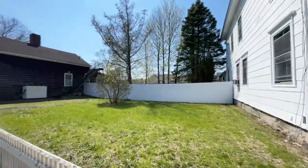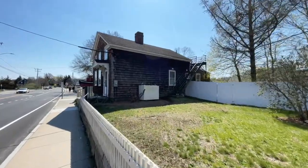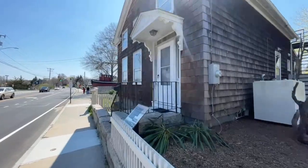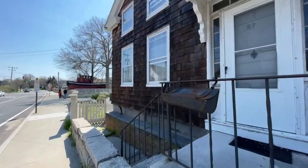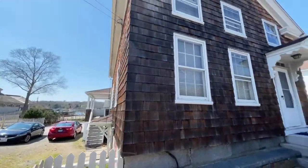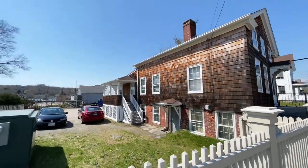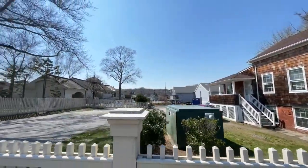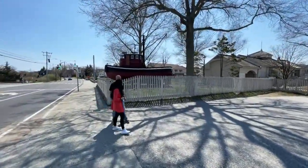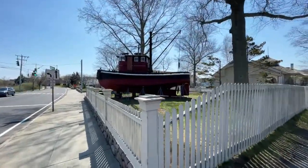So we're approaching the entrance to the Mystic Seaport Museum, and I'm going to keep on scuttling on by because, like I said, it's not open, but we are going to walk in for a second. And sorry, it's another house built. This one was built actually in the 1840s. Cedar's holding up pretty well. A natural repellent of bugs and termites and things like that. Oh, hey guys, here we go.